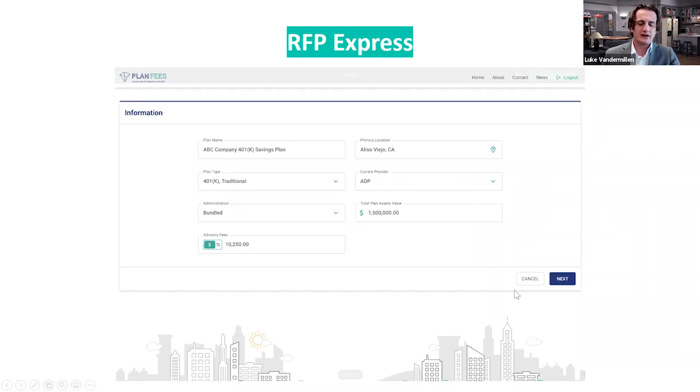And again, just like the PlanFees Prism report, what you're going to see is just a quick input here for what kind of plan we're working with. So you can see we're working with a $1.5 million plan that's bundled. Current provider was ADP.